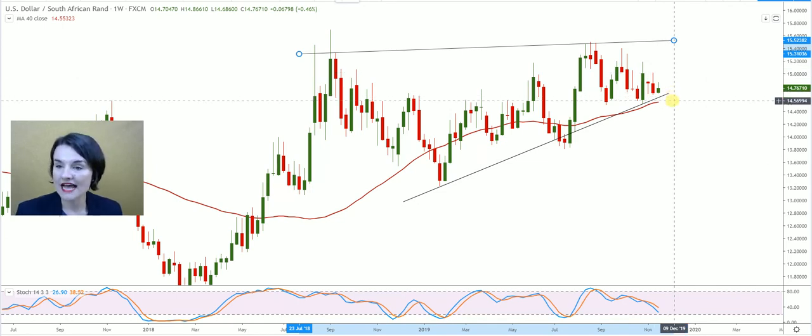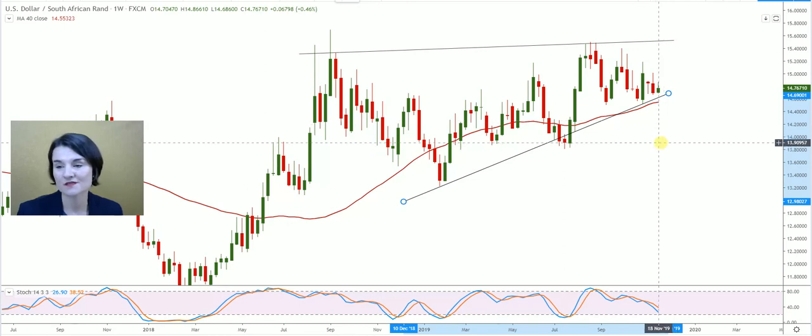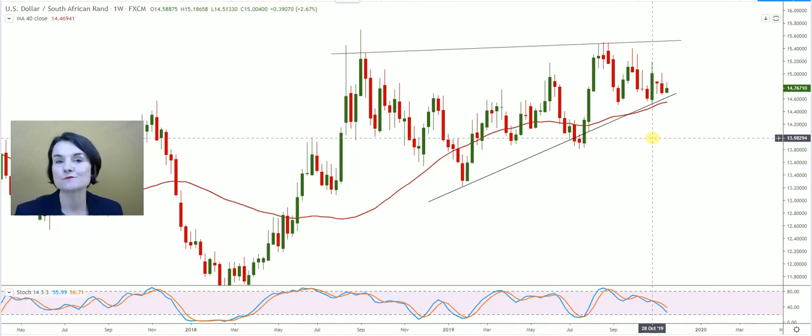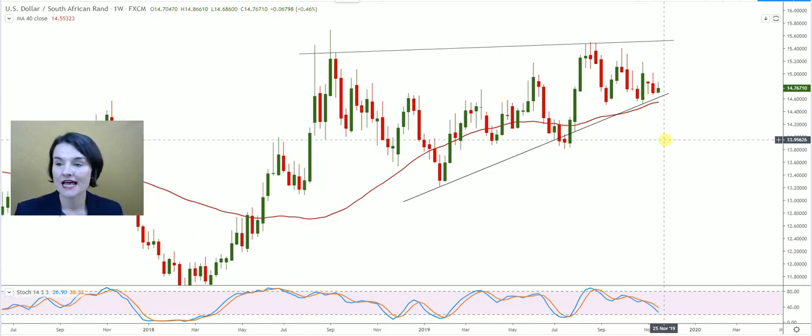But as long as these levels below 14.87 remain a resistance, and especially if that lower band changes into resistance, I can see the rand maybe back at 14.25, and I know it sounds impossible, even 13.90. The big test is that 40-week moving average. Above it, we expect a weaker rand, but below it, a stronger rand. At the moment, I still see some strength as long as 15 rand remains a resistance.